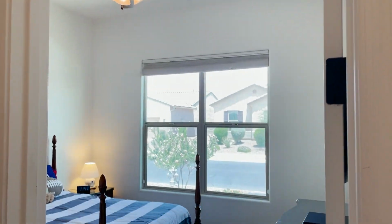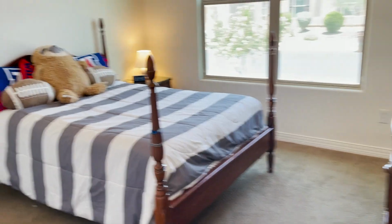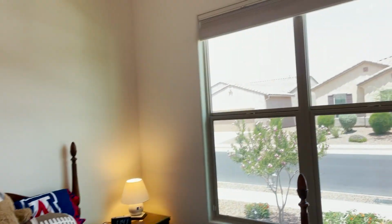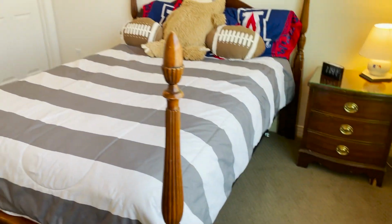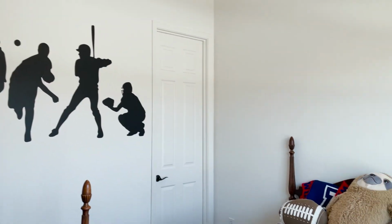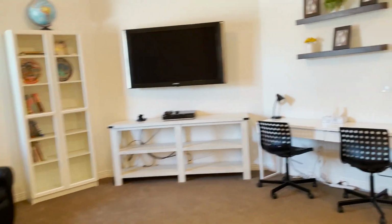And then lastly, this is guest bedroom number 3, also in the front of the house. You can see the neighbors across the street over there. And that is one of the walk-in closets, like guest bedroom number 1. Okay, so that concludes the bedrooms on this wing of the home.